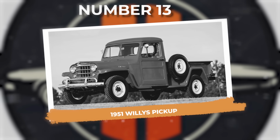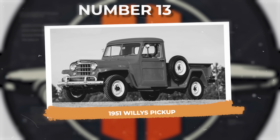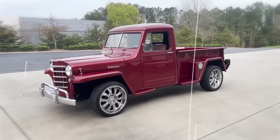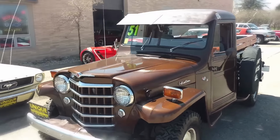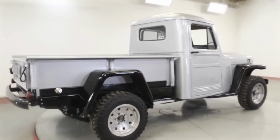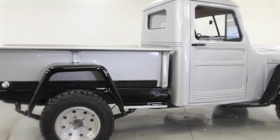Number 13. 1951 Willys Pickup. The 1951 Willys Pickup is often regarded as one of the least desirable pickup trucks in the 1950s. This is mainly due to its lackluster performance and outdated design.